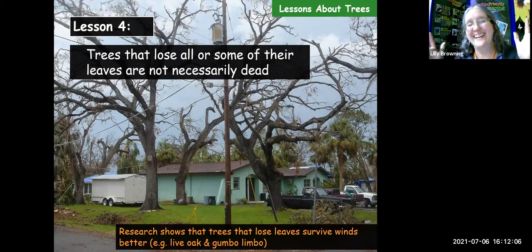No, you know, I'm going to survive without my hair. It'll grow back. Same thing with the tree and the leaves. Sometimes that's a survival tactic. They let the leaves go so that they weren't fighting the winds as much and the winds could go through their branches.